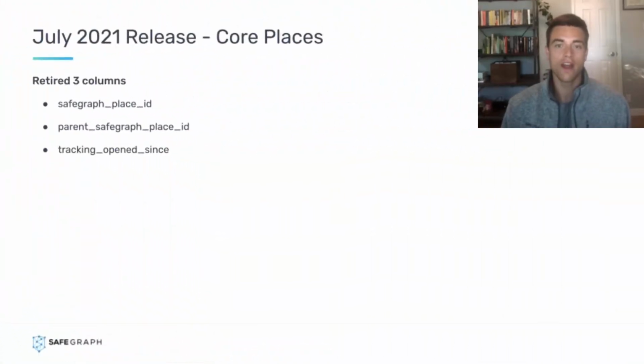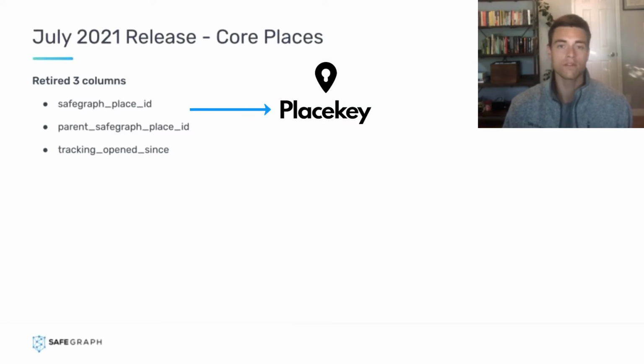We've got a lot of breaking changes to get through, so we'll start from the top with core places, where we retired 3 columns into SafeGraph history, including our beloved SafeGraph place ID and parent SafeGraph place ID, and we did this in favor of the open standard for now uniquely and persistently identifying places in place key and parent place key. We also retired tracking open since, considering it doesn't provide a whole lot of additive value on top of the values already present in the opened on column, so that is no longer available.